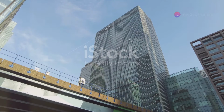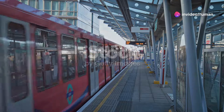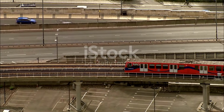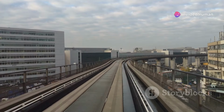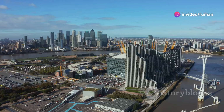If you don't like sitting in traffic but still need to get to work, then hop on the DLR. Whether you're a seasoned commuter or new to the city, the Docklands Light Railway, or DLR, is your ticket to stress-free travel. No drivers here. These futuristic automated trains whisk you through East London's hidden gems.